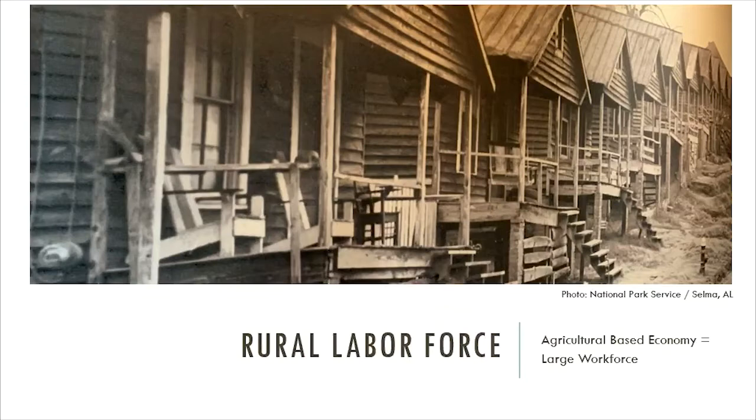So this is a good example. This is one of the few pictures we found that really shows the breadth of what was there. This is my only picture that's not in Louisiana. This is actually outside of Selma, Alabama. But you can see just how many of these structures were there. And of course, these are all gone now.